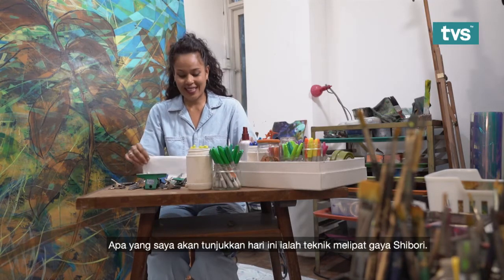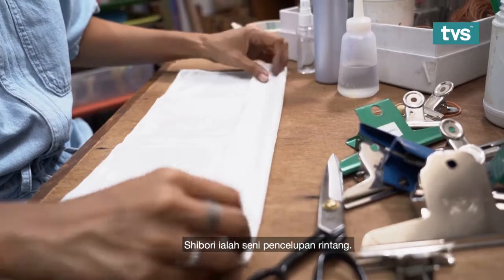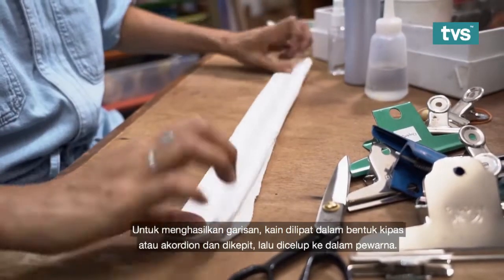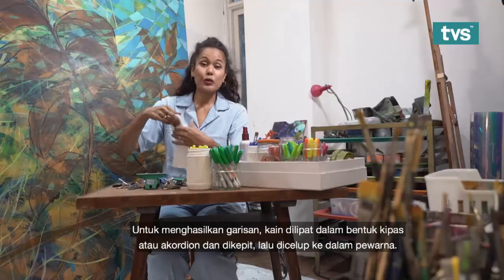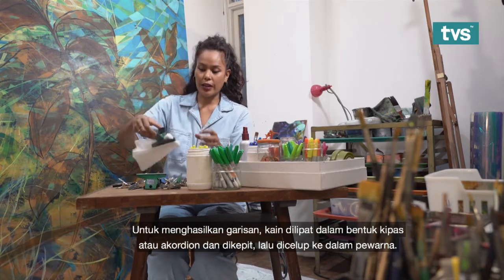What I'm showing you today is actually a folding technique, shibori style again. A shibori is just the art of resist. To make lines, you then fold your fabric like a fan or an accordion. And once you have that, I'm doing this very loosely, you can have a clamp over and you put it together, and then you put color in.